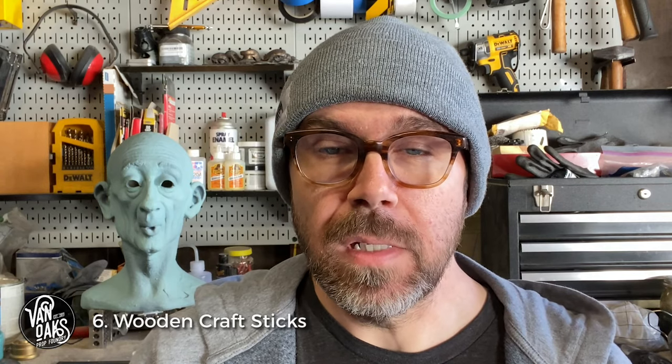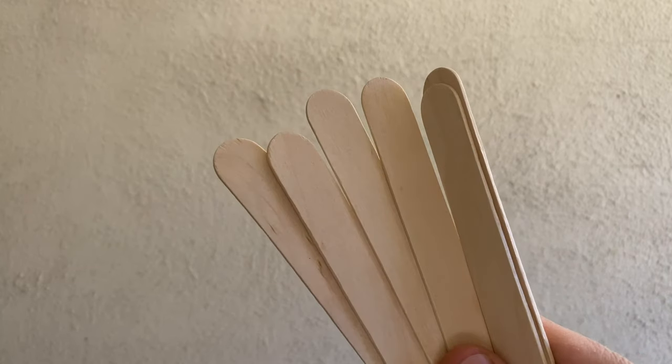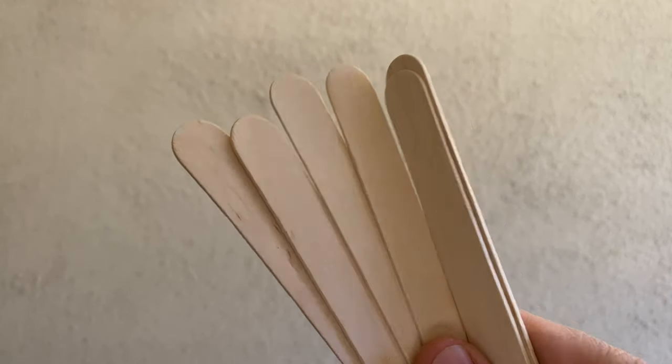Craft sticks might be one of the most used items that made this list. They're great for mixing paints, stirring silicones or resins, and applying glues, but they're also great for aligning foam while the glue dries, spreading out joint compound, or with a sharpened end, using them to create textures in foam. I like to keep a variety of sizes around and use them so often that I keep them in a place where I can find them quickly.